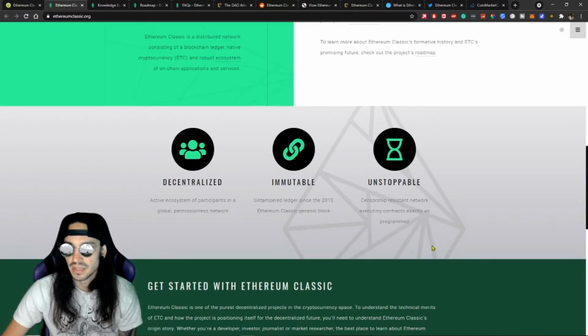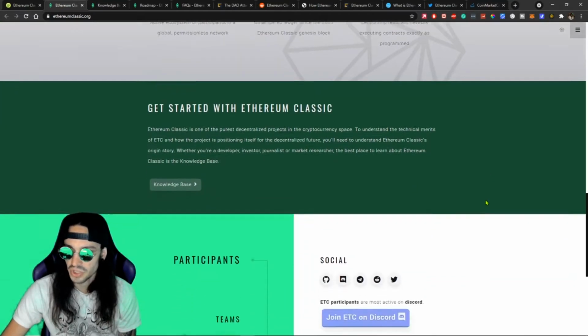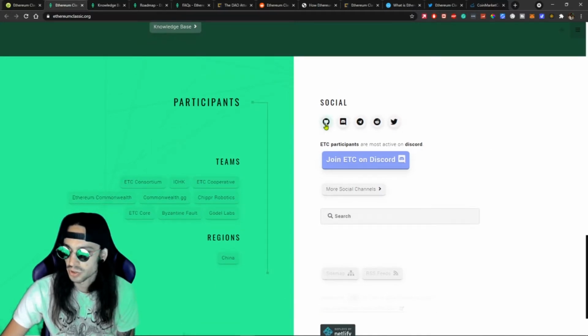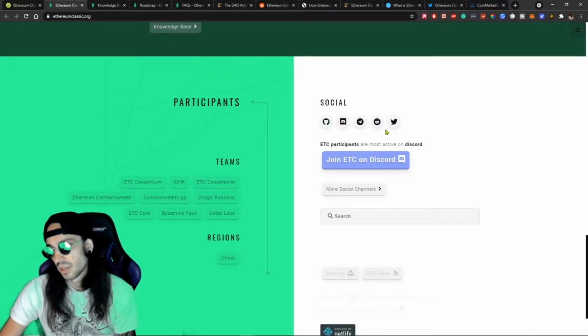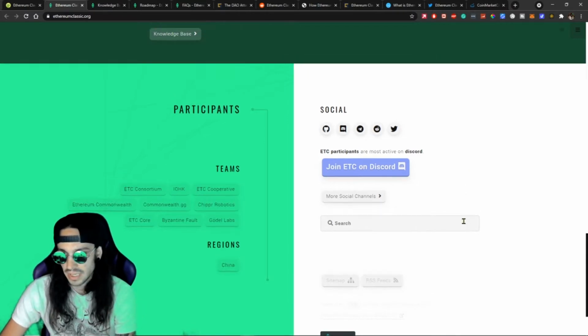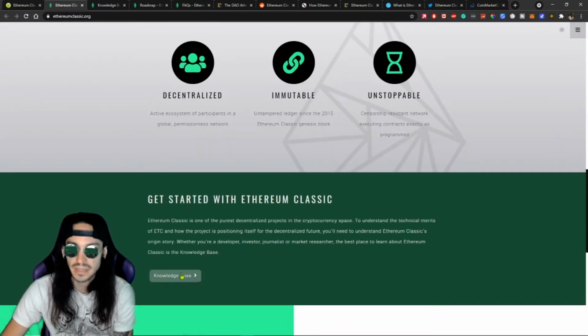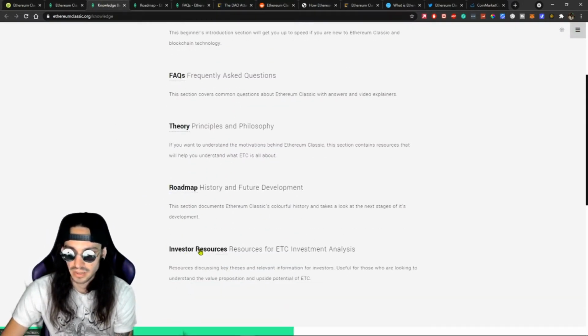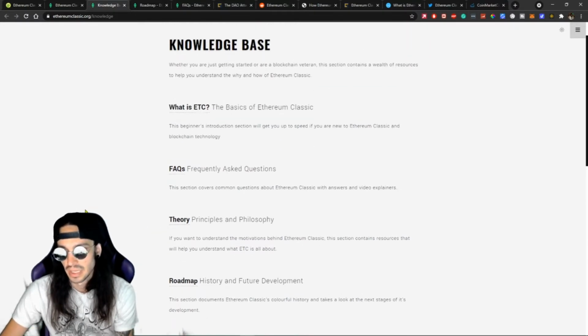But I think the reason they laid this out is because it's a fork of Ethereum, and some of the issues with Ethereum were solved with Ethereum Classic. So they don't really have too much here in terms of their homepage. You can go to their socials. They got Discord, Telegram, Reddit, Twitter, the whole 9 yards. But you can come up here to Knowledge Base, and you click Knowledge Base, and then it gives you some of these. You can click on all of these. We're going to look at the FAQ and their roadmap.